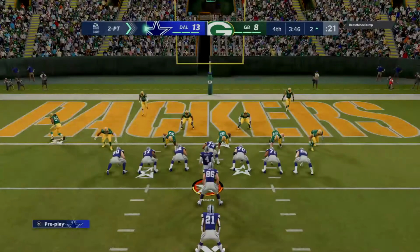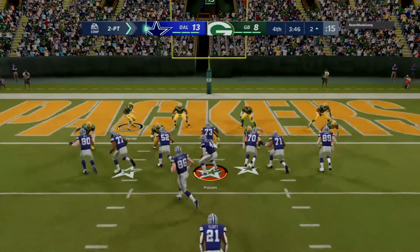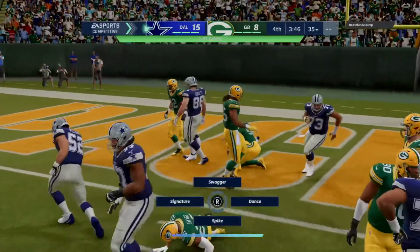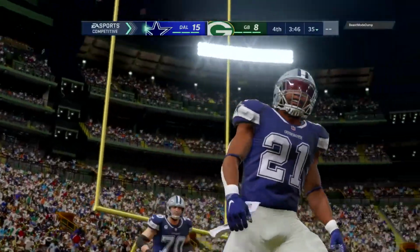All right, now a big 2-point conversion attempt still to come. They'll let Elliott try and run it in. And he will get into the end zone to extend the lead by 2 more. 15, Packers 8.